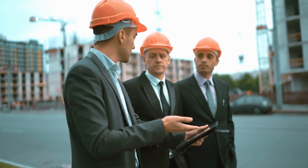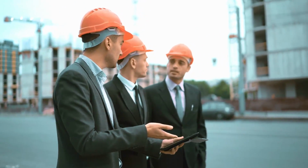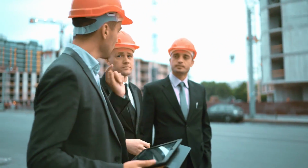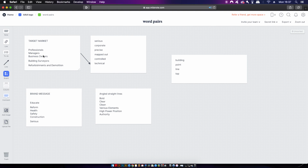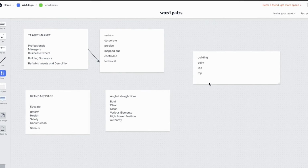And this is important because the brand of AAA was being targeted to a very highbrow and a very high status group of people. This alone told me where the logo should be heading visually speaking. I made these keywords in Milanote, and this is something I always find beneficial to my logo design process.